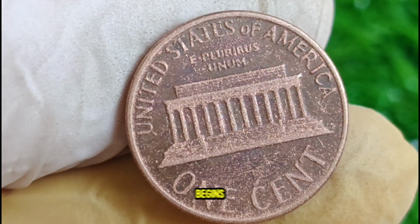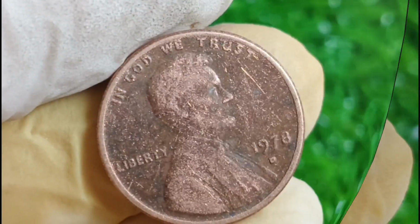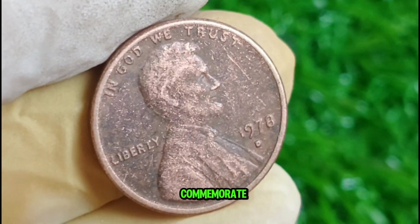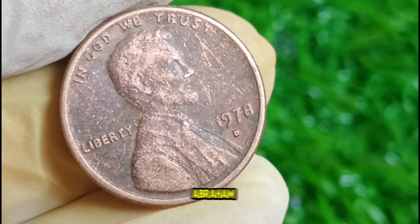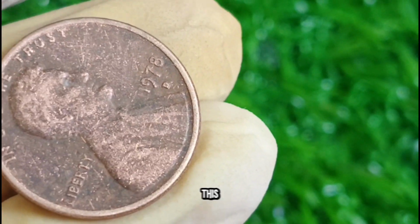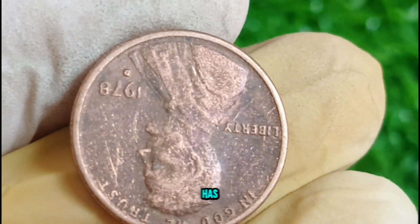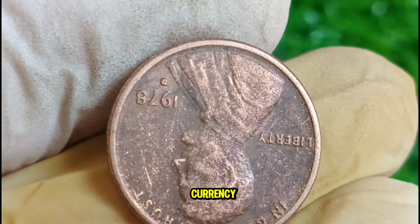The story of the 1978 1-cent coin begins with a rich history dating back to the early 20th century. The Lincoln penny was first introduced in 1909 to commemorate the 100th anniversary of President Abraham Lincoln's birth. This iconic design, featuring Lincoln's portrait on the obverse, has remained a staple of American currency for over a century.